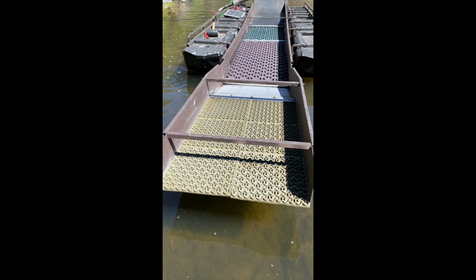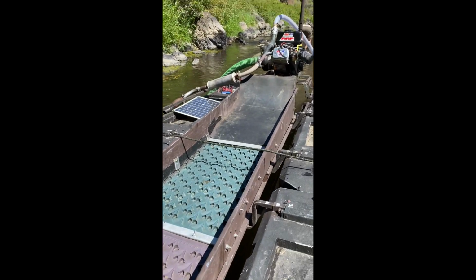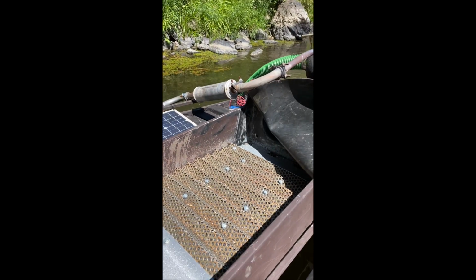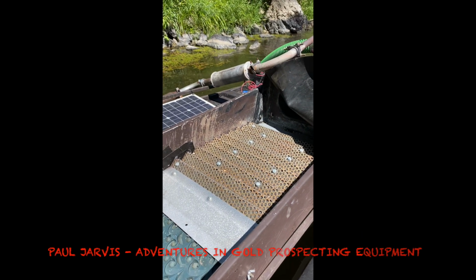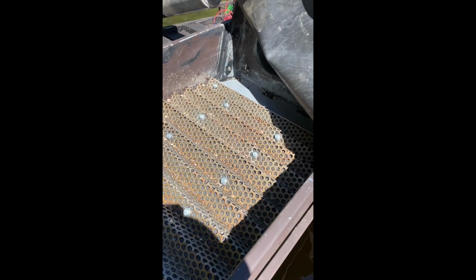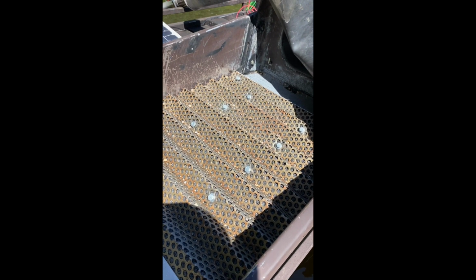But I'm going to talk through our mat configuration, our dream mat. So I'll start at the top. We've got the Jarvisian riffles. I know some guys have called him Jarvonian, but his name isn't Jarvone, it's Jarvis. So we're going with Jarvisian riffles, with miner's moss underneath. And we've got just a rubber carpet, a rubber mat underneath for anything that soaks through, seeps through the moss.